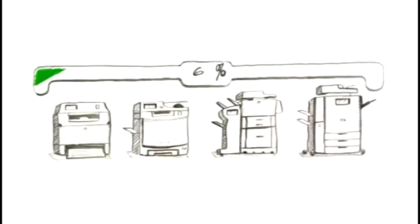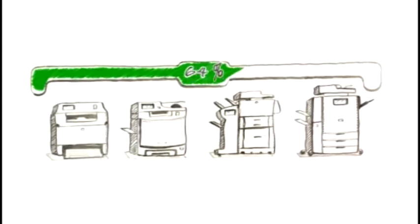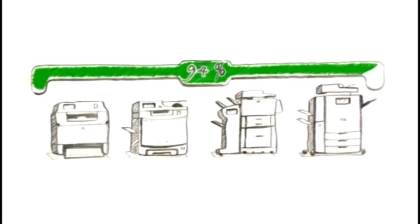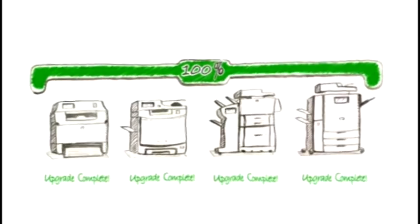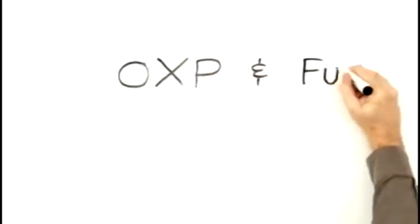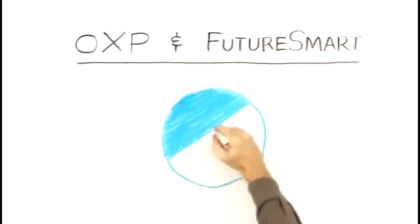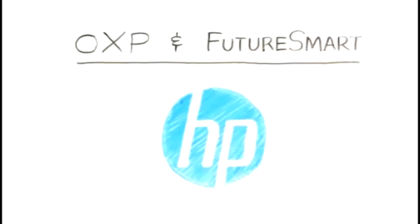What's more, when all your devices with Future Smart need to get their upgrades, unlike in the past, it can now happen simultaneously for the entire fleet. That's Future Smart firmware, preparing today's printers for tomorrow's technologies. OXP and Future Smart from HP. Two innovations that are not only transforming printing, but are also really good for your business.